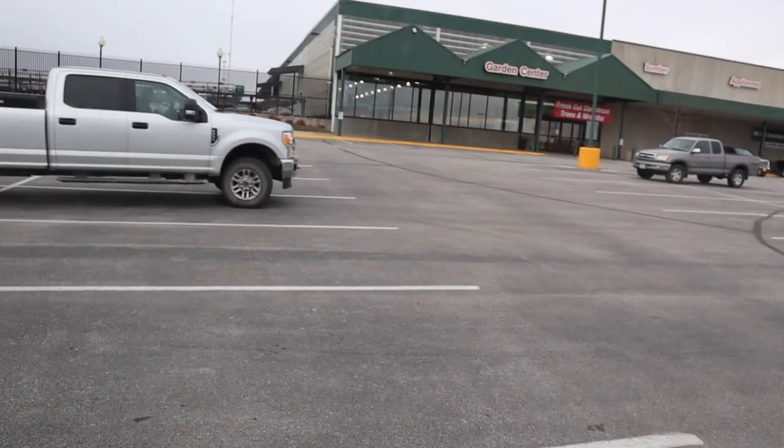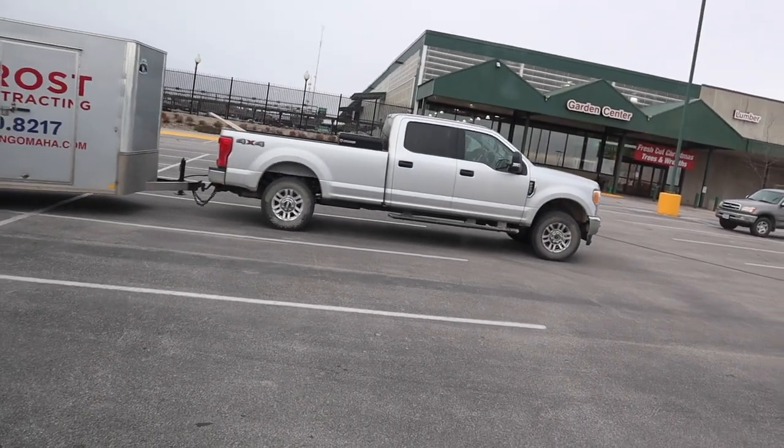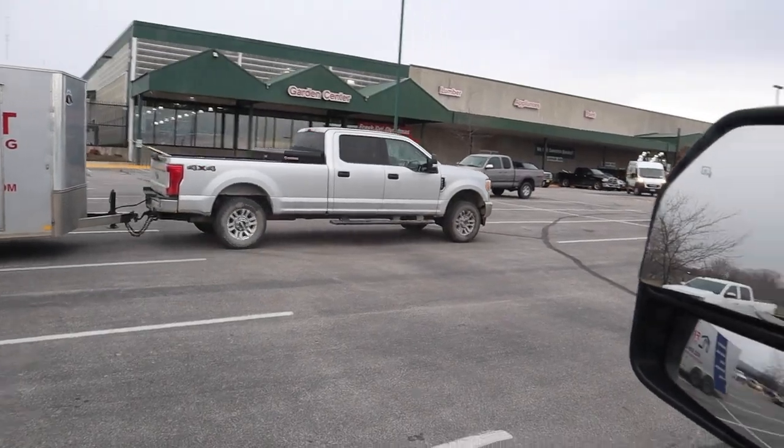Here's Luke pulling up. Got that truck about a couple months ago. Matches the silver.